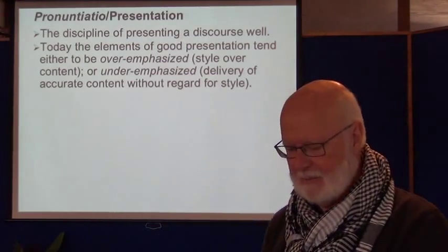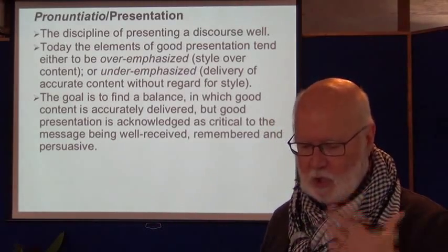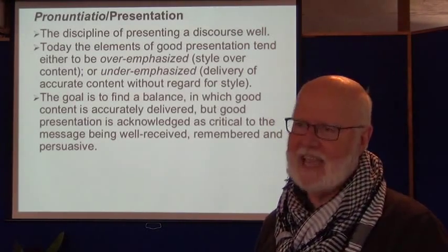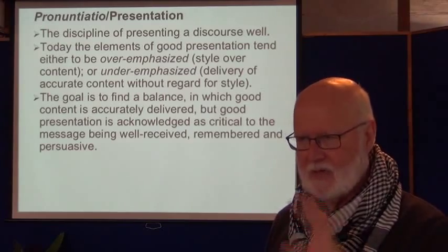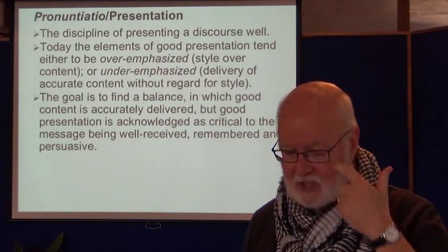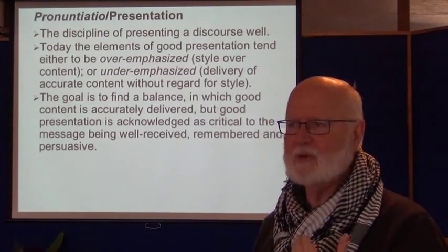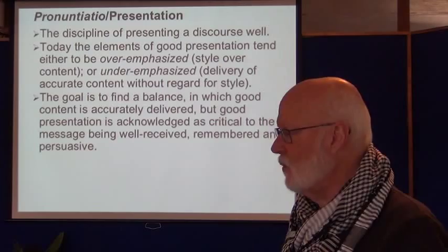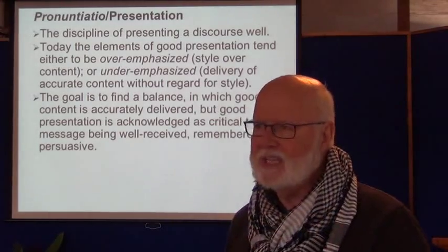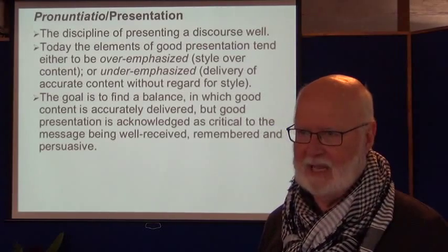We don't understand the balance. In fact, the goal we have is to find a balance in which good content is accurately delivered, so that's getting the accurate content out there, but good presentation is acknowledged as being critical for the message being well received, remembered, and persuasive. We can get the best content in the world, and if the way we do it is such that nobody can stand to look at us or listen to us, we're not going to benefit anybody.